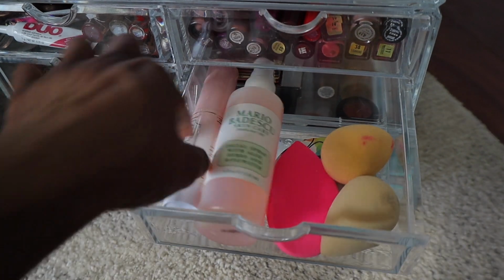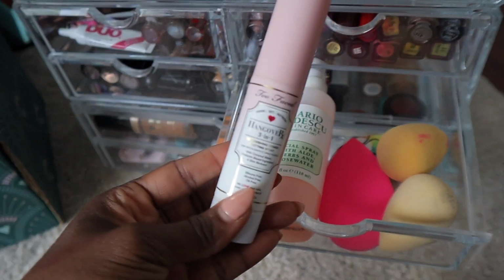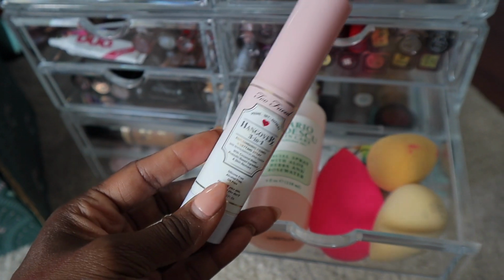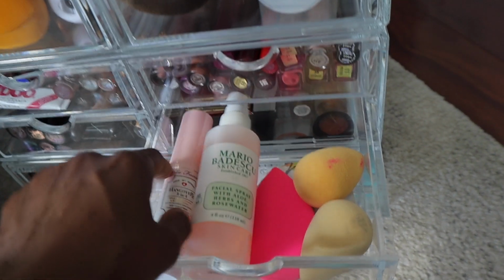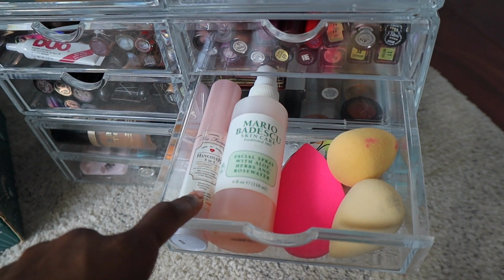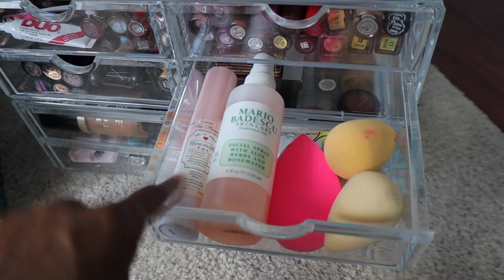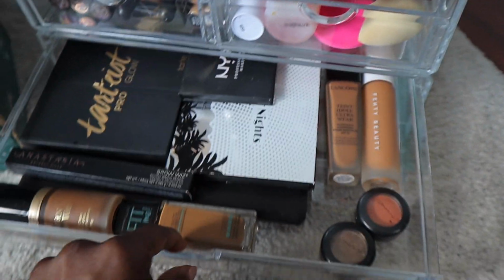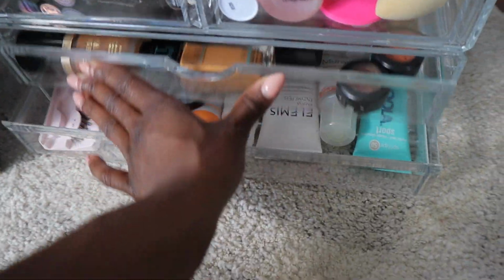And then in here, if you guys are looking for a good setting spray, this one from Too Faced is amazing. Sephora also has the peach scent one that I recommend really well as well. I have very oily skin, and if I do not set my face it is oily within hours, but this has me lasting literally all day long. Some extra beauty blenders, all of my foundations, and some of my eye stuff.